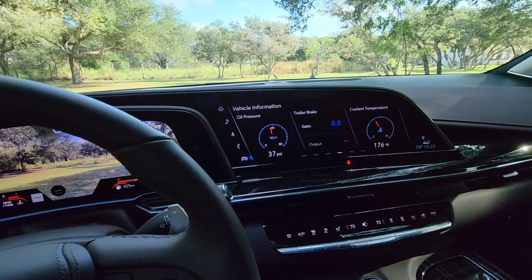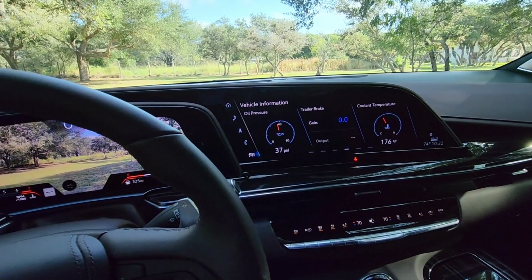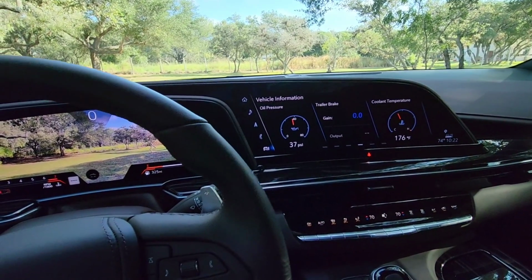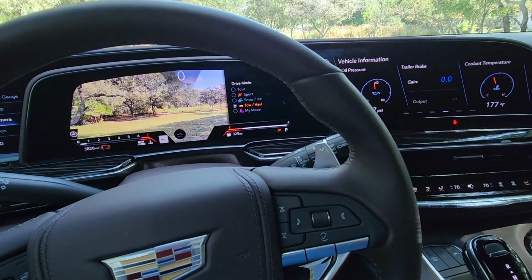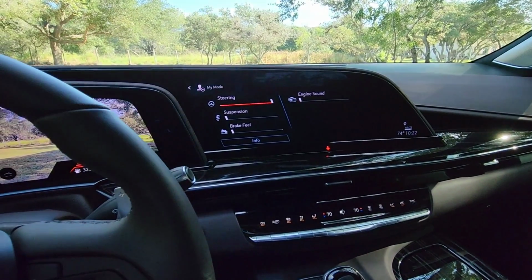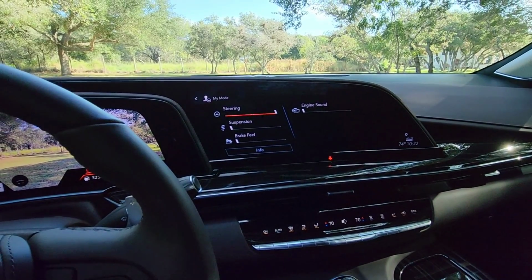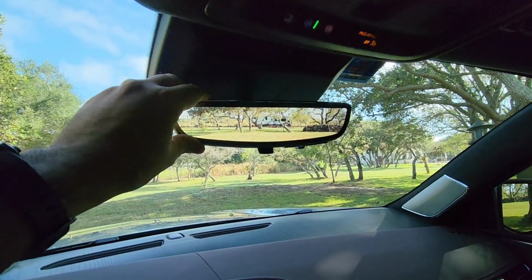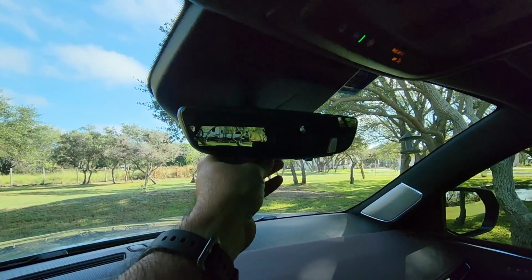So if you really want to hear that muscular sound, you can keep it in that mode and you can have it just constant all the time. But if you're on a long trip and you want it to be more tame, you can absolutely go to my mode. You can reconfigure everything in here the way you want it, so it's quieter and a lot more compliant to how you might want it to be when you're on a long trip. Of course, you have your camera back here, which you can disable by flipping it down.